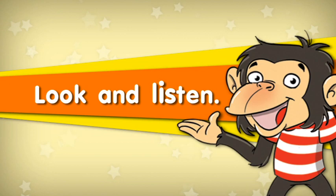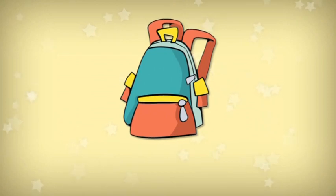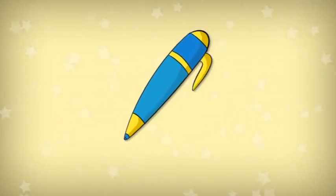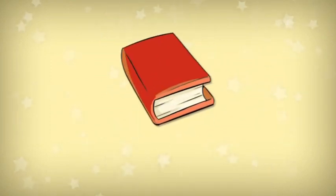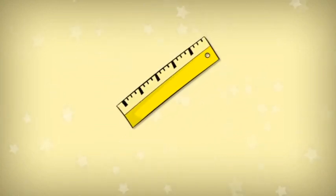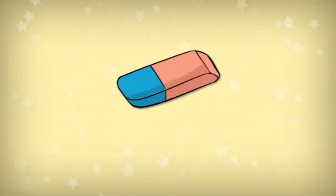Look and listen. School bag. Pen. Pencil. Book. Ruler. Rubber.